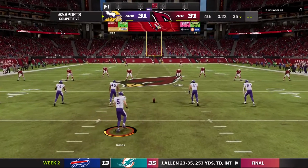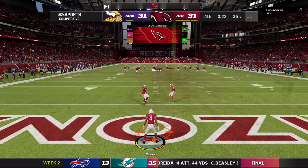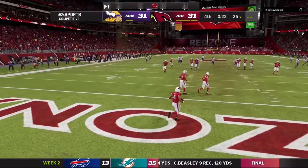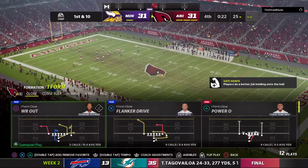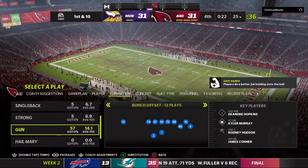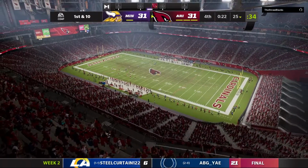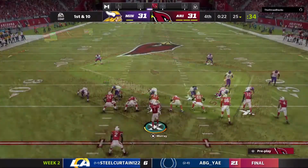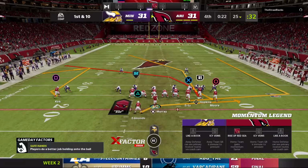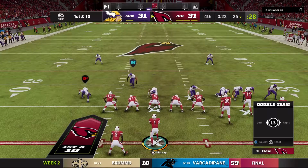Set to go now with the kickoff. These two teams all even again as we continue in this wild 4th quarter. And no return on this one as the fair catch is signaled for and taken. Arizona's offense at the line, ready to get their drive started. They have a little bit of time here to get into field goal range.